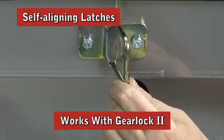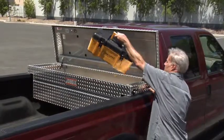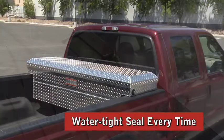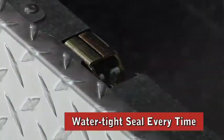Self-aligning latches eliminate the need for adjustments and provide a tight closing lid to seal out dust and moisture. The lid closes securely every time for a watertight seal.